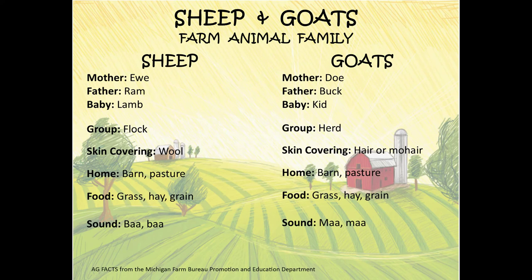Now for the sounds. Any 2-year-old would tell you that a sheep goes ba ba, and some people say that goats make the sound ma ma. Actually, they both sound similar, with goats sounding a little higher pitched. Let's see if you can pick out the sounds of each of these animals in the videos coming up. Let's learn some more from people who raise sheep and goats.